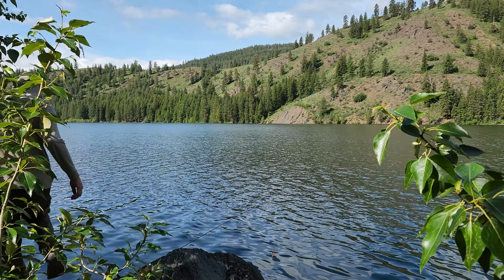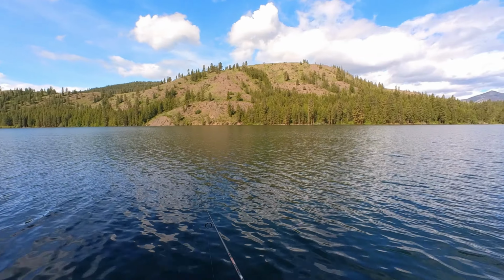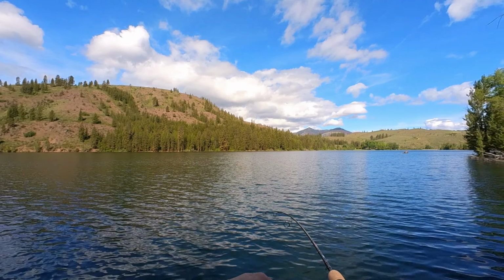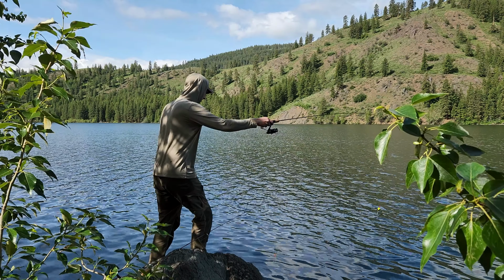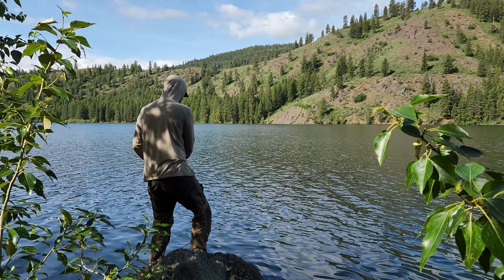Oh, get a bobber. Bobber down. Bobber down. Bobber down. And, oh, we're on. We're on. Oh yes, that feels like an okay fish. Let's see what we got. Oh, you bastard.